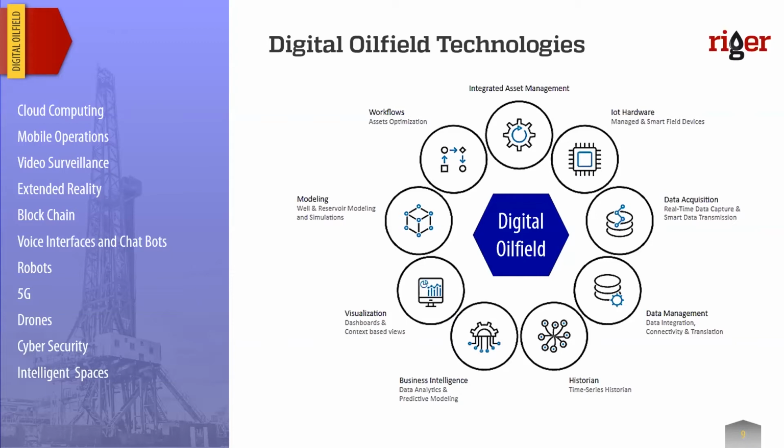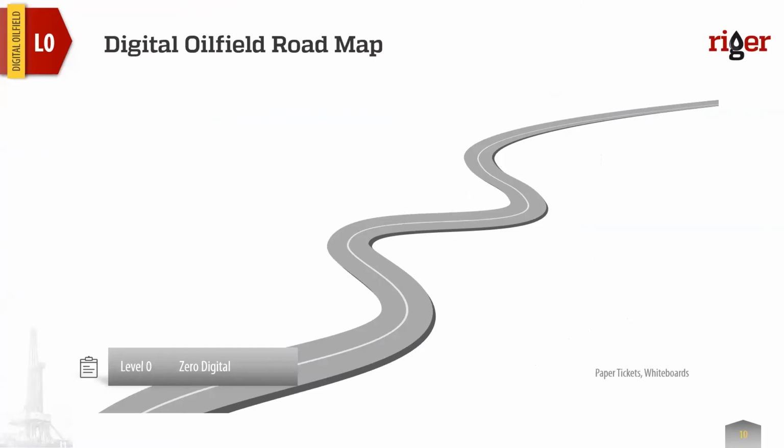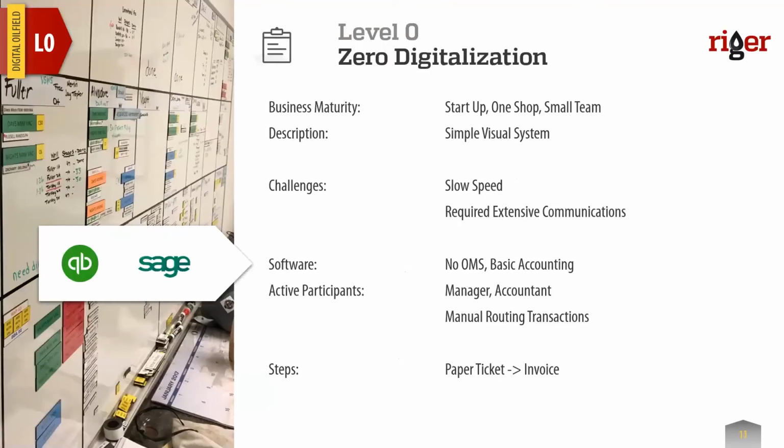So, talking about digital oil field technologies and how we can apply all those new things such as drones, robots, very sexy modeling, visualization, business intelligence, we need to step back and understand what kind of base we need to build to be ready for those technologies and what we can do right now to move to this level. So, we built a model which will show you several levels of the digital oilfield roadmap, and we can start from level 0 when we have zero digitalization and the paper tickets and whiteboards, which is most popular.